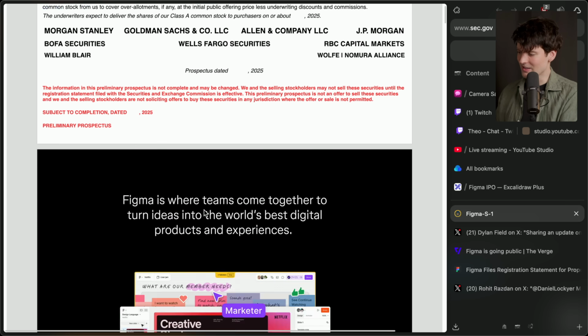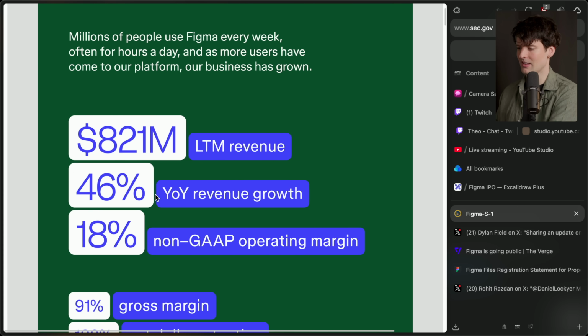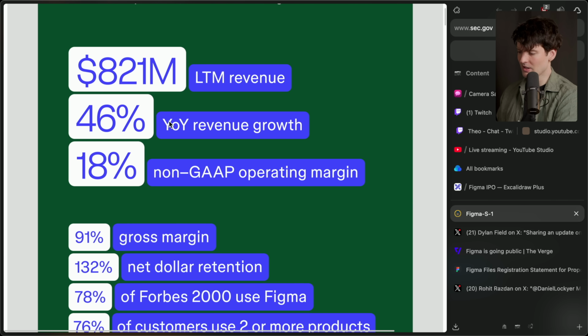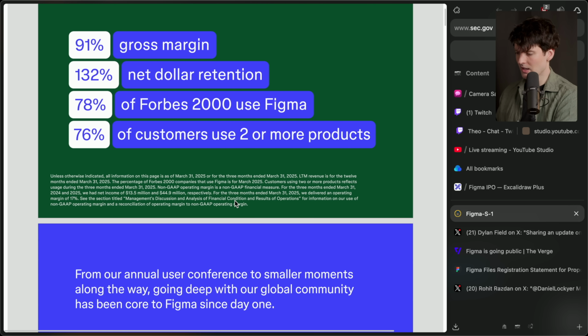As always, these documents are long. They're full of both marketing mumbo jumbo and these really fancy looking graphics and things. $821 million of lifetime revenue, 46% year over year growth, 18% operating margin, 91% gross margin, yada yada.